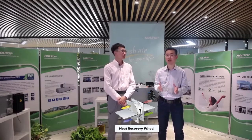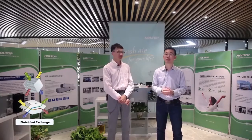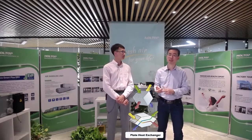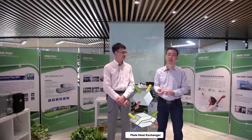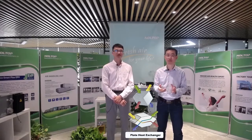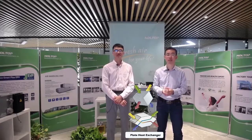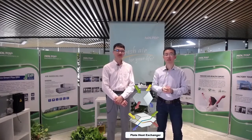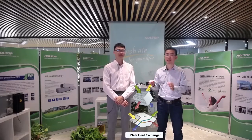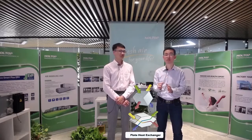The second one that I'm going to introduce is the plate heat exchanger. It is a plate type, and right now we have an enthalpy type and a sensible type. What I'm going to present to you now is the sensible type. Please show the picture of the sensible heat recovery core. As you see, this is a plate type, and the key feature is sensible heat recovery.